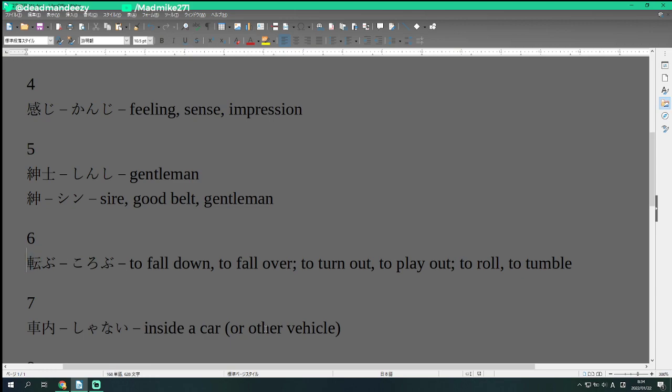Number 6 is korobu with our kanji for revolving. This is usually used in, for example, jitensha, the self-revolving car. Jitensha is a bicycle. Korobu, however, means to fall down, to fall over, in the sense that you're revolving from 90 degrees to the ground to 0 or 180 degrees with the ground. It can also mean how a situation turns out or plays out, the revolution of time, if you will. It can also mean to roll or tumble, as in to revolve on the other plane. Korobu is to fall down, fall over, how a situation turns out or plays out, or a revolving and turning.